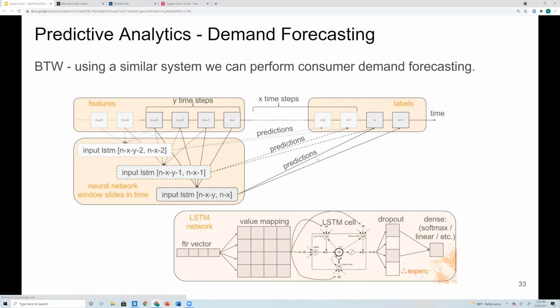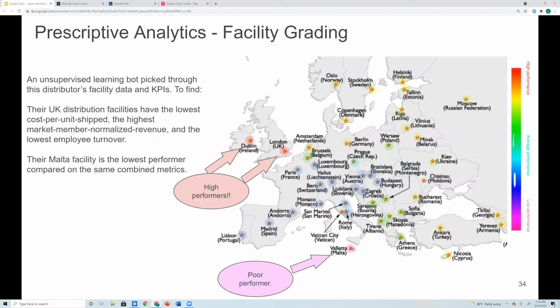So let's jump forward. Another piece of predictive analytics: facility grading. If you have a whole bunch of different facilities, as we all do inside of our supply chains, these actually don't necessarily have to be individual physical facilities. They could be machines inside of a single manufacturing center. They could be human performance across a department. The idea here is that using that similar system that we looked at on the previous slide, that predictive analytics system, which in this case is a neural network, we're able to score, we're able to grade, based on a quantitative rubric that consumes from that graph database the performance and effectiveness of the facilities in this network.